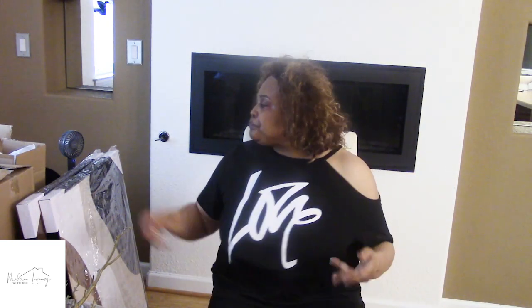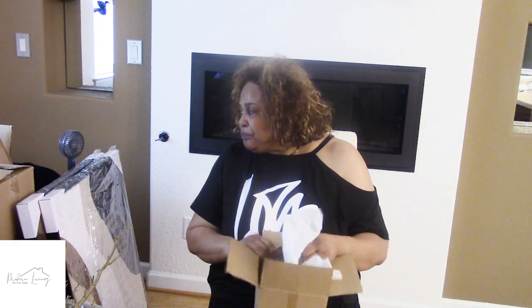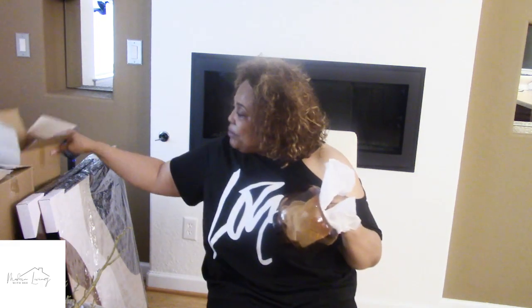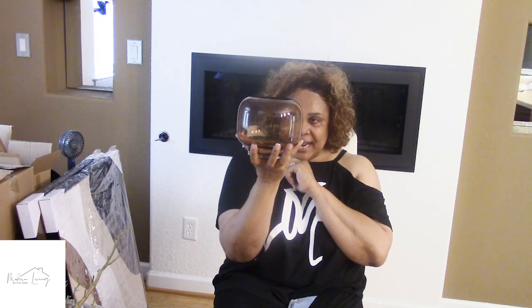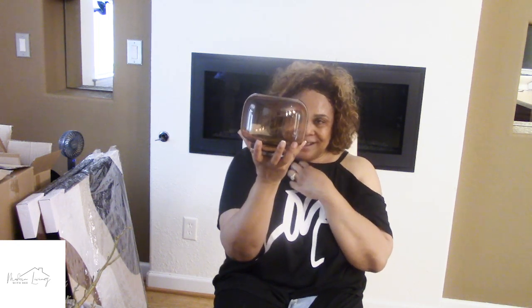Now we come to a few items that I purchased this year. Well, a few items, it's not a couple. Okay, so as you can see, when I pull out these colors, you can see what my fall color is going to be, guys. This is a gorgeous candle holder or vase from CB2. It was on sale. I got this for $19.99. I believe the original price was $29.99.